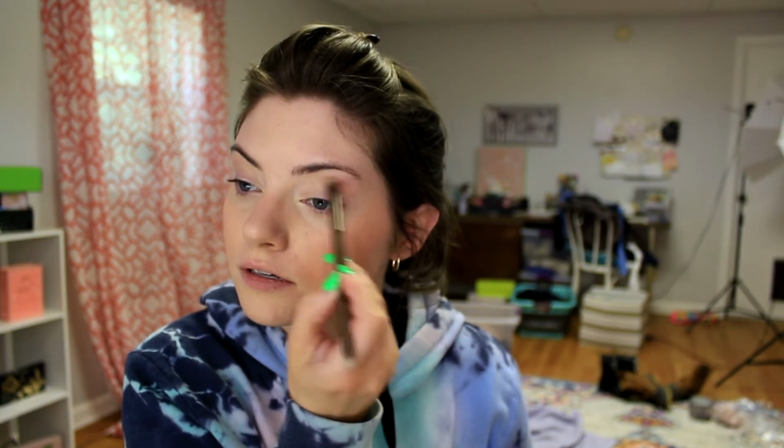The thing that I have done from time to time, if I feel like my eyes need a little bit of something back there, I just take the Hoola bronzer and do a little, instead of doing it on the inner corner though, let me show you guys. So instead of putting it here, how I normally would, I kind of do just a little bit out here. So it just gives a natural shadow and a little bit of color to your eyes.